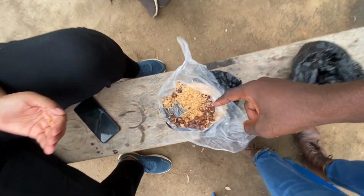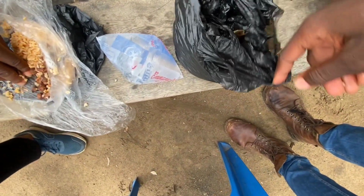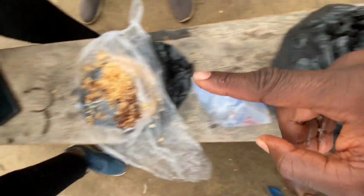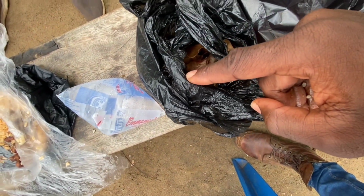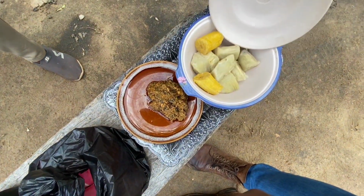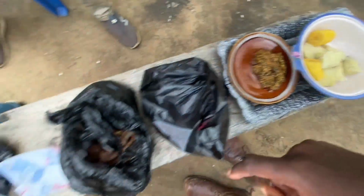This is good. We already started with this, and we have the meat right here. And Sadiq, what's this one? Oh, who is this for? It's for us. Okay. Apparently, it's a feast.